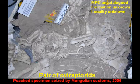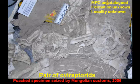And then I put this as an example of a change in the fortunes of some of the poachers, because the Mongolian government in recent years has been cracking down on the poachers, and they've been able to seize a number of specimens before they've left the country. Here's a great example where there are two skulls and associated skeletons, I might add, of oviraptorosaurs, and this is very different than the ones that we know. Big problem with this specimen, of course, is we don't know where it came from in Mongolia. So even though specimens are getting seized, it's a problem.